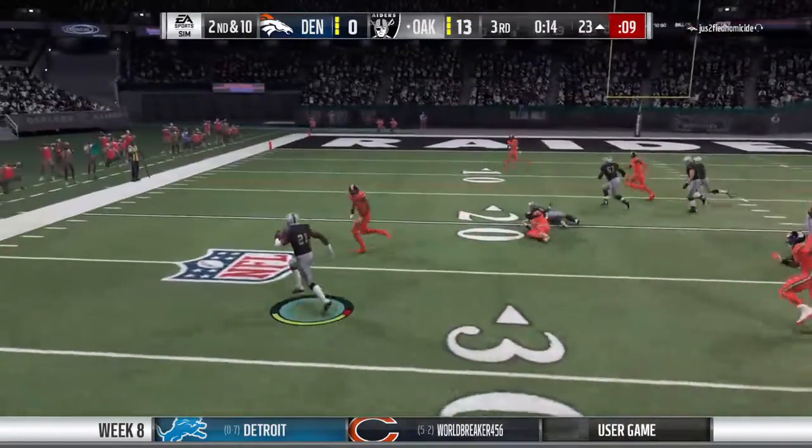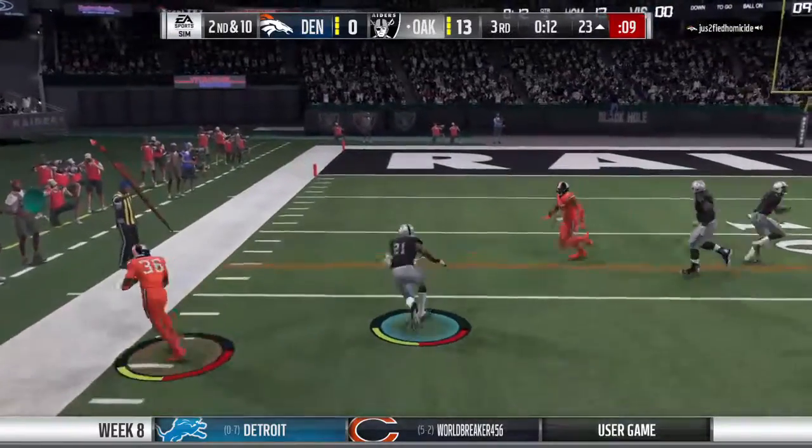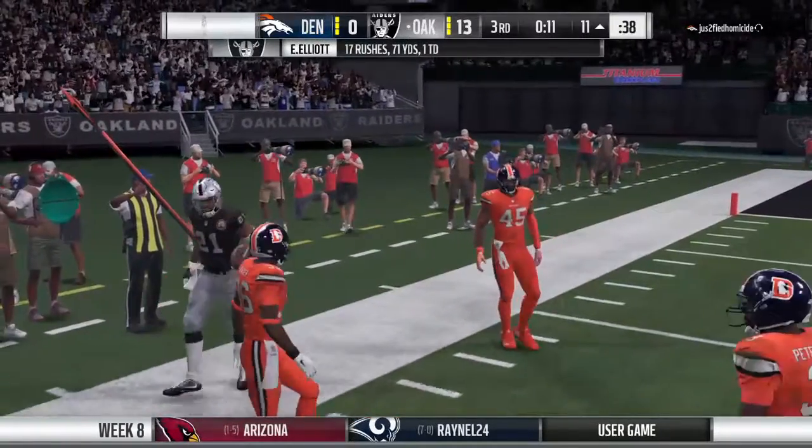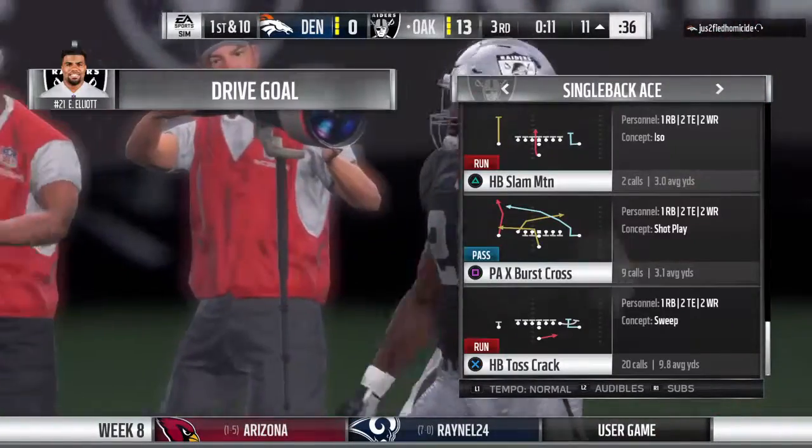They'll try the sweep with Elliott. Oh, he's got some breathing room. Gives him 12 yards that time, an Oakland first down. Absolutely love the run right there.